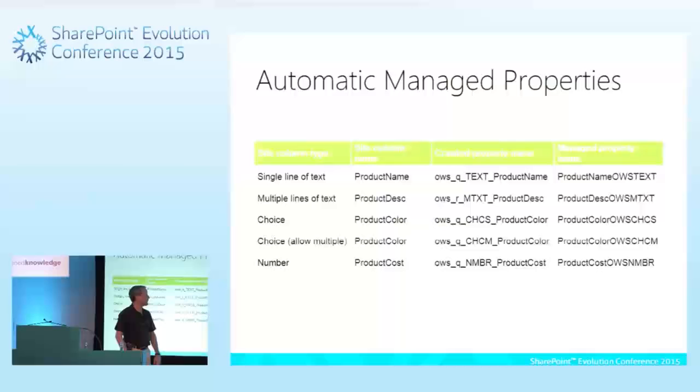If you put one record in, and let's say that site column type is a single line of text called product name, SharePoint is going to come through. It's going to create a crawled property of exactly this name. OWS_Q_ data type is text _ the name that I used in the site column.